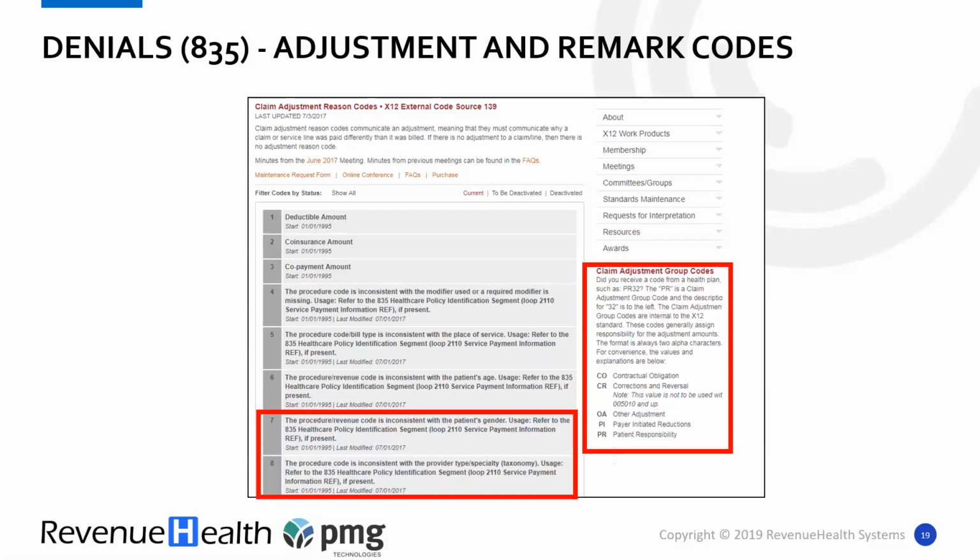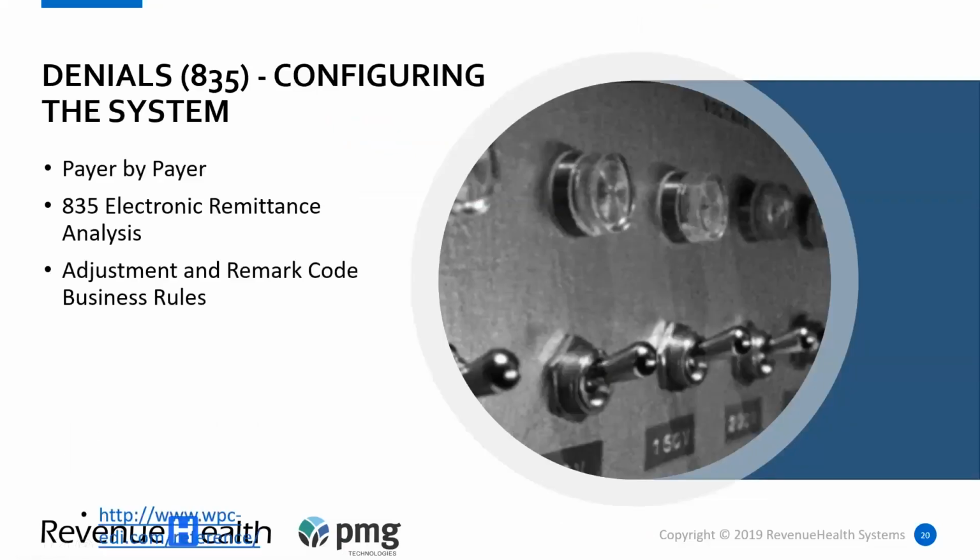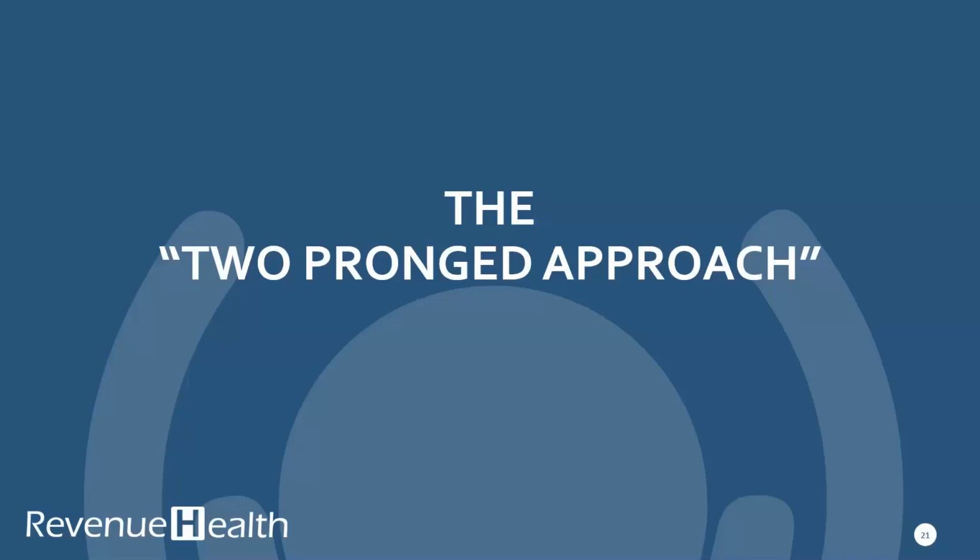So starting to collect some of this information, again, the link is in here if you need it, and creating your own mappings is critical. There's the link right there, wpc-edi.com. So if you want to take a screenshot, or again, we'll send this out to folks so you don't have to do that.